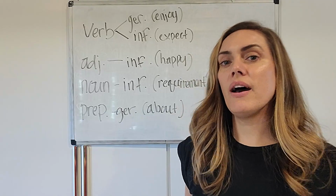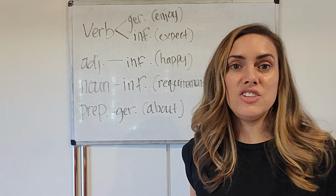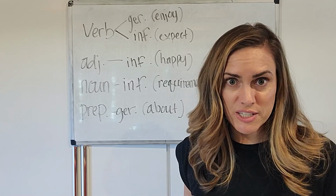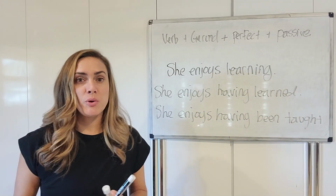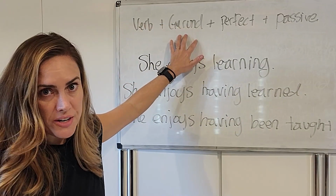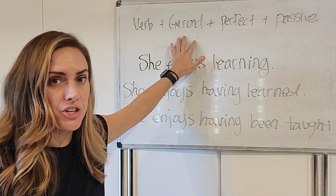So now I'm going to talk about how we can use each of these sets using a gerund or an infinitive in the passive or with a past participle or with both. Okay, so here I'm going to break down the structure for you. If you want to use a verb followed by a gerund, just make sure that it's a verb that can have a gerund as an object, because not all verbs can have a gerund.